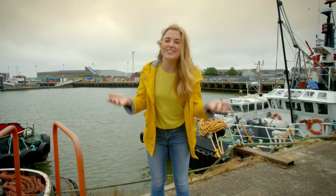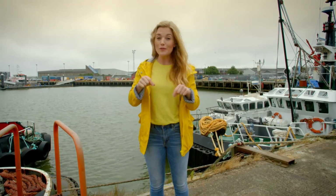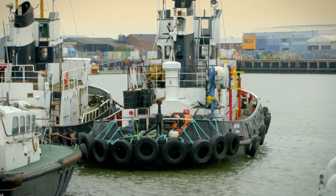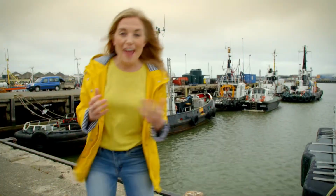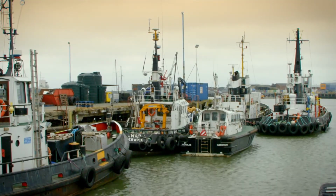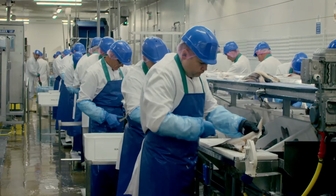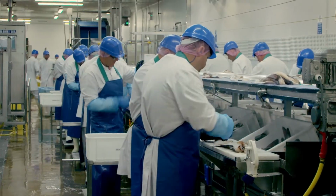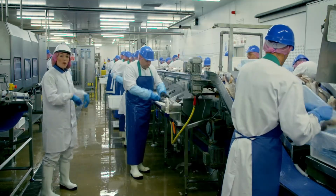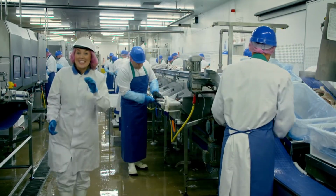To make fish cakes, we need fish, and that all starts here at a port. Every day, lots of fishing boats come into this port with their catch of fish. But where do they go from here? They're brought here. To a fish filleting factory. And all along this line are where the fish are sorted and cleaned.